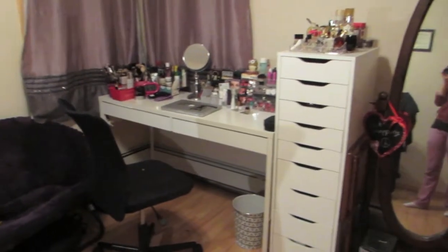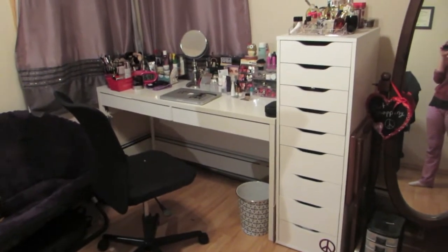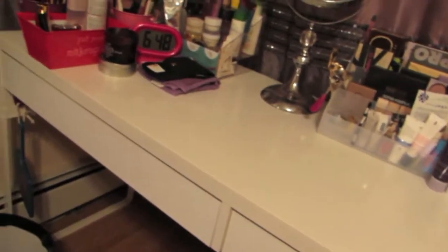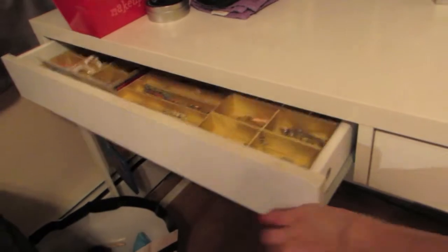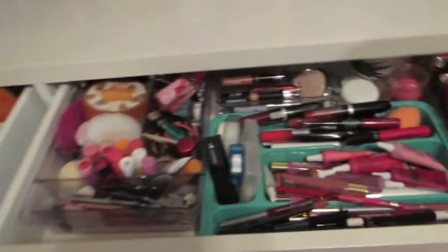Again, I'll give you a little brief overview and then we will go into the main attraction, which is my makeup collection. I hope this video isn't insanely long, so let's get right to it. So this is my makeup collection. This is what the top of my vanity looks like. I don't remember the exact name of this table desk from Ikea. It's nice and long. It does have really nice long drawers, and it fits a lot of products. That's one of the main reasons why I got it.